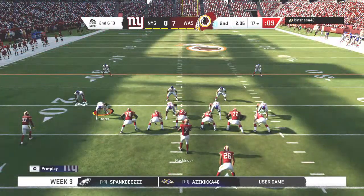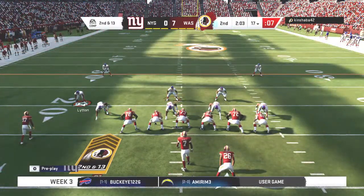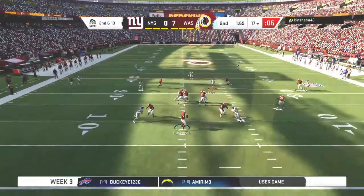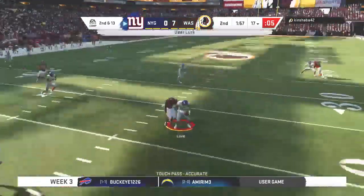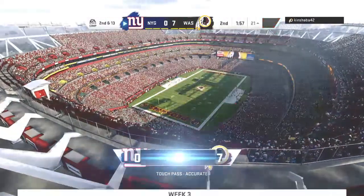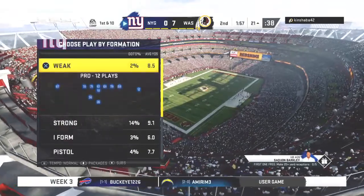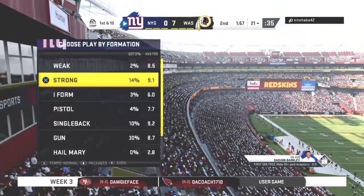So now they have to contend with 2nd and 13 after the first down run goes backwards. Now Haskins to throw on 2nd down. Looking for Landry, and it's intercepted. Julian Love picks it, and his guys are going to take over at the 21-yard line.